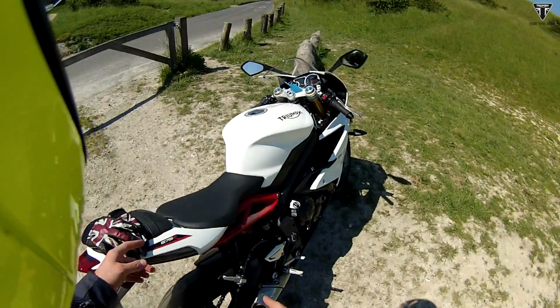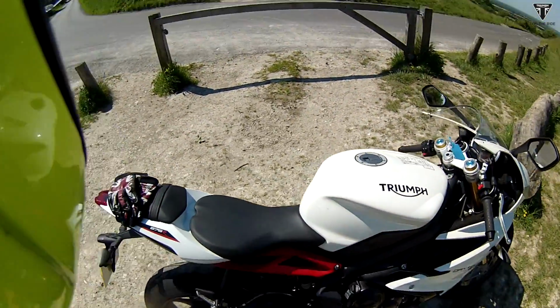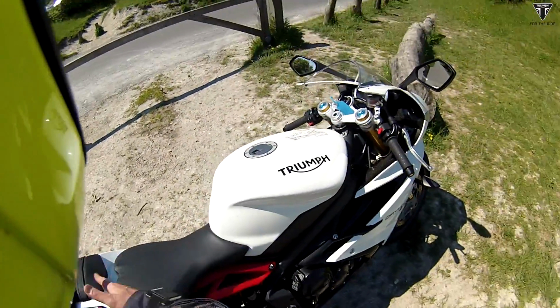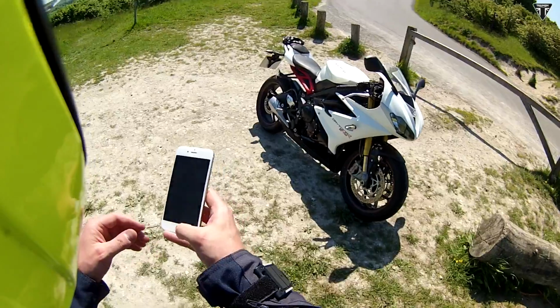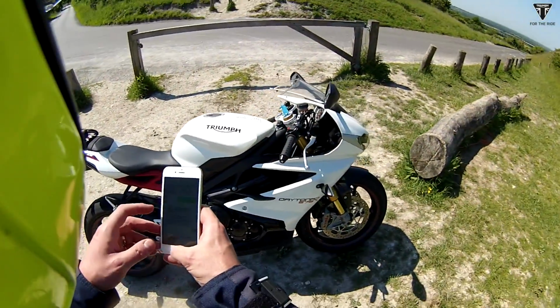Now, just to mention about the seat, I managed to push myself right back here, and I had much more room there, and I could then dip right down. And Bigglesworth was saying the Street Triple, because the seat comes up here, you can't do that. You haven't got room to really move around. So that's obviously a plus point for this. This is the Daytona 675.